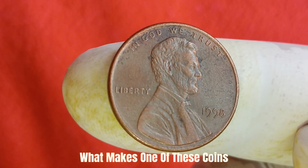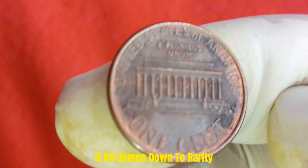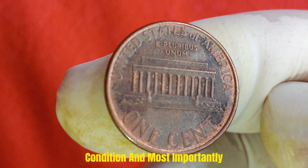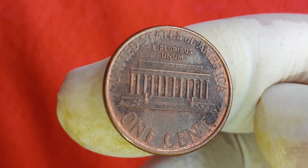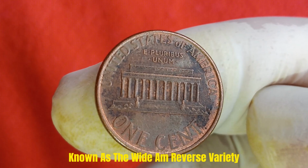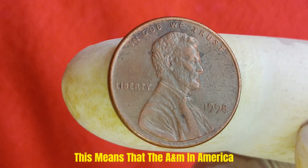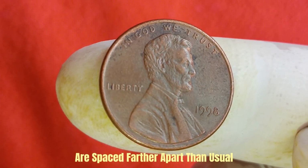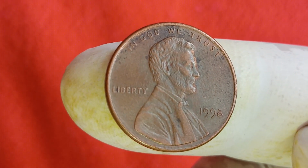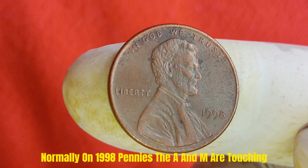Now let's talk about the big headline, the $585,333 penny. So what makes one of these coins worth more than $500,000? It all comes down to rarity, condition, and most importantly, error varieties. There is a 1998 Lincoln penny known as the wide AM reverse variety. This means that the A and M in America on the back of the coin are spaced farther apart than usual. Normally, on 1998 pennies, the A and M are touching.